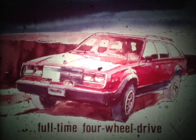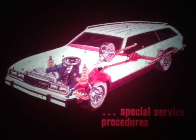A unique new AMC automobile with full-time four-wheel drive. Its chassis has some unique features that call for some special service procedures.